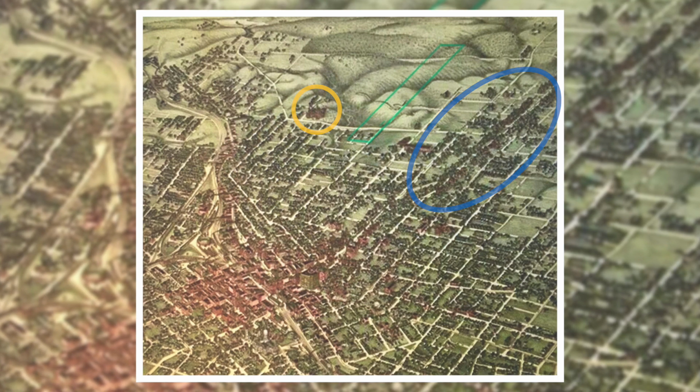it shows Georgia Tech as a single building on the hill along North Avenue, and Midtown as a series of elegant homes along Peachtree Street. The site of the proposed deck park, highlighted in green, is shown as rolling pasture with Tanyard Creek running through it. Our vision for the park would be to recall the land and water of this Piedmont landscape and recapture that character in the park.